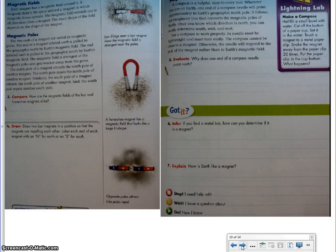And so if you look at the images to the right, it says iron filings near a bar magnet show the magnetic field is strongest near the poles. So the poles are the very ends of the magnets. And so if you see here, this is where you have the most material bunched up on the end. Okay, and notice it's almost kind of circular here. It spreads out in all directions.